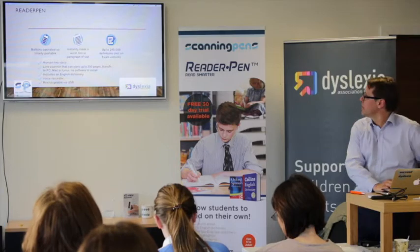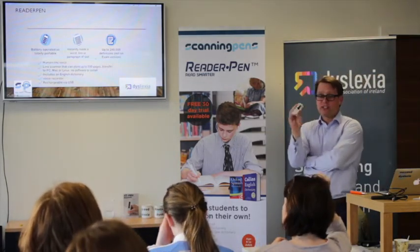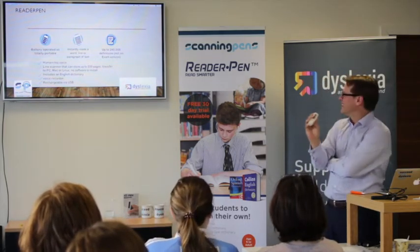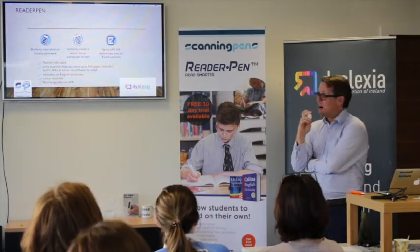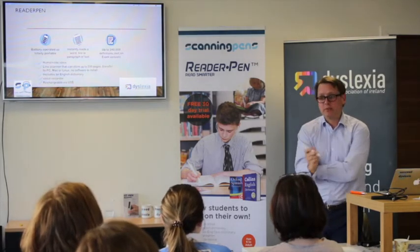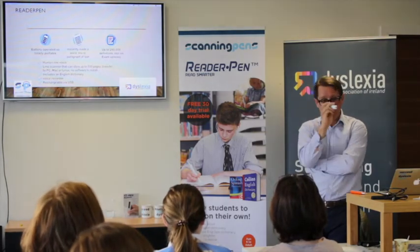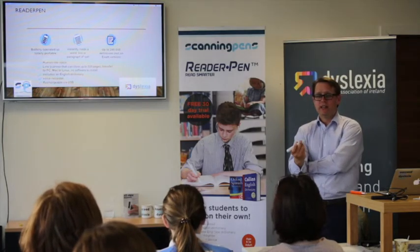So the reader pen is this white pen, and it's battery operated, so it's totally portable. It's got a lithium battery and lasts about 8 hours. Store up your questions for the end, because I'll be happy to answer any questions like that. It instantly reads a word, line, or paragraph of text aloud. I would say this pen's more for someone who can read but gets stuck on individual words. This isn't for reading a whole Harry Potter book. This is for when you get to the word Quidditch and you quickly scan over that word and you hear it aloud. When you hear the word aloud, you know what it is.